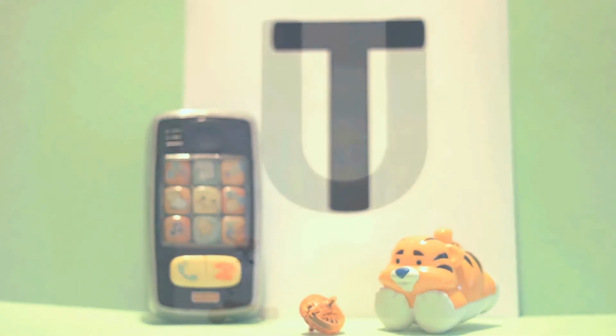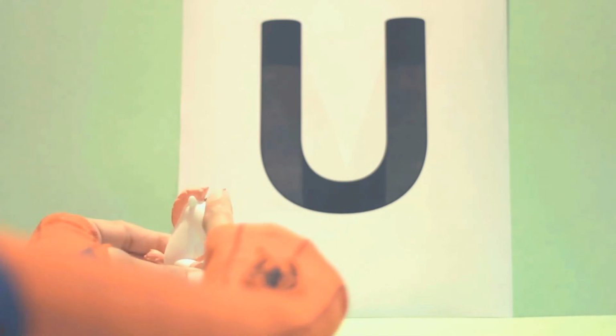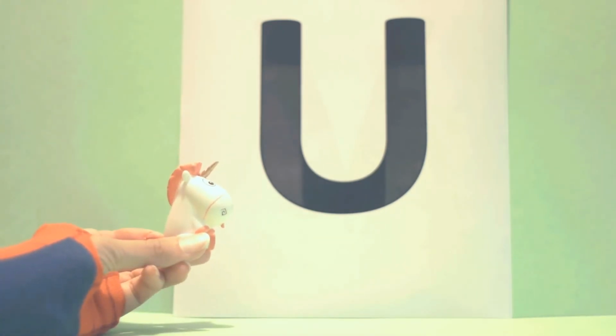T. The letter U is for unicorn. Side profile there. A unicorn looks like a horse. It just has a horn on top of its forehead. It's a very magical, majestic animal. Nobody's ever seen a unicorn. Unicorn. That's the letter U.